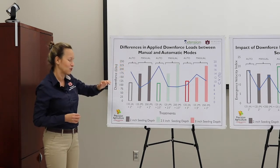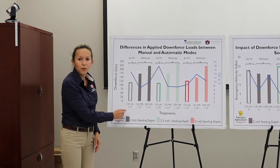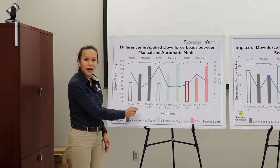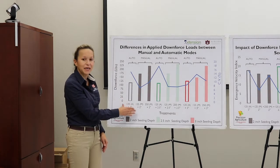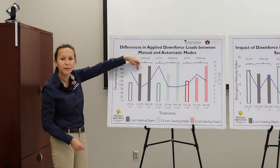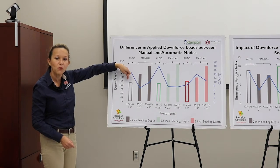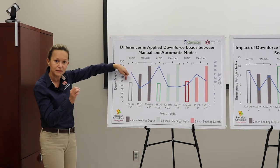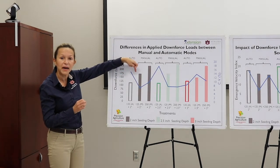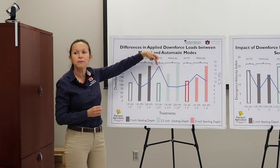But when we compare the automatic mode using precision planting technologies with the 125 pounds manual fixed load with respect to the final load applied, we see that the manual fixed load tends to over-apply the load on that row unit, compared to the automatic precision planting mode that was on target. Okay, so we didn't observe any over-application of load on the automatic mode compared to the manual fixed load. And we observed this for all the other seeding depth treatments that we imposed in this study.